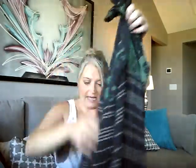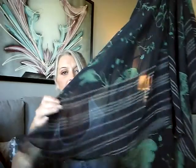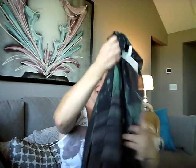Looks like it has the type of high-low that I like. I think it's shorter in the front, and it gradually goes around. It's got some more of this stripey detail there. This is beautiful, and it feels really nice. Oh, this is some good stuff. This is some really good stuff. So I'll try that. So that's three pieces.